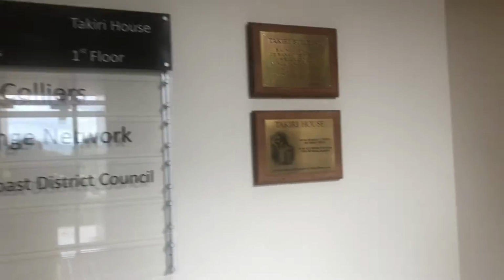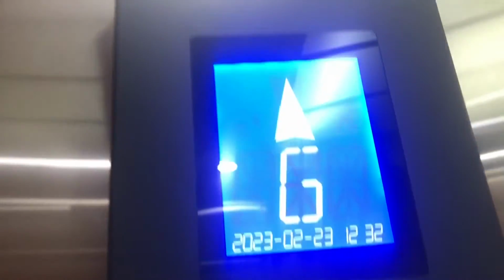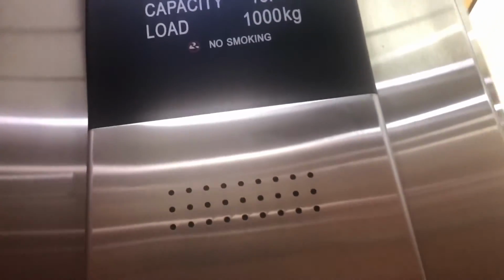2017 SJEC MRL. Brought to level 1. Rip-off Otis Regen fixtures. Filmed this before, but I decided to do a retake because it wasn't that good last time. 13 persons, 1,000 kgs, tiling, ceiling, rip-off buttons.